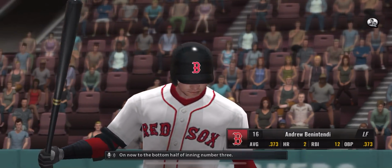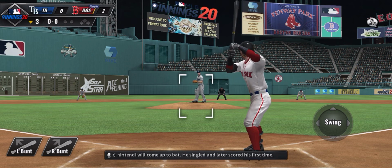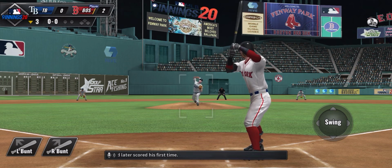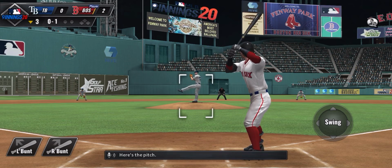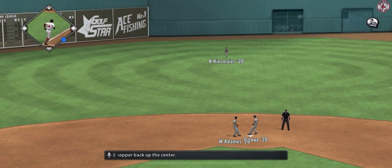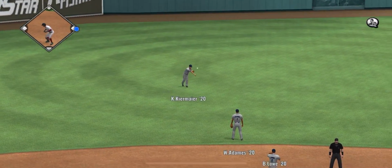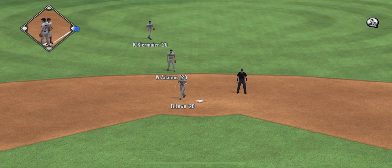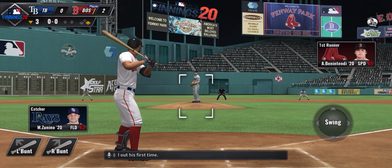On now to the bottom half of inning number three. Andrew Benintendi will come up to bat. He singled and later scored his first time. Here's the pitch. Swung on, and a hopper back up the center. Jose Peraza will step in the box. He grounded out his first time.